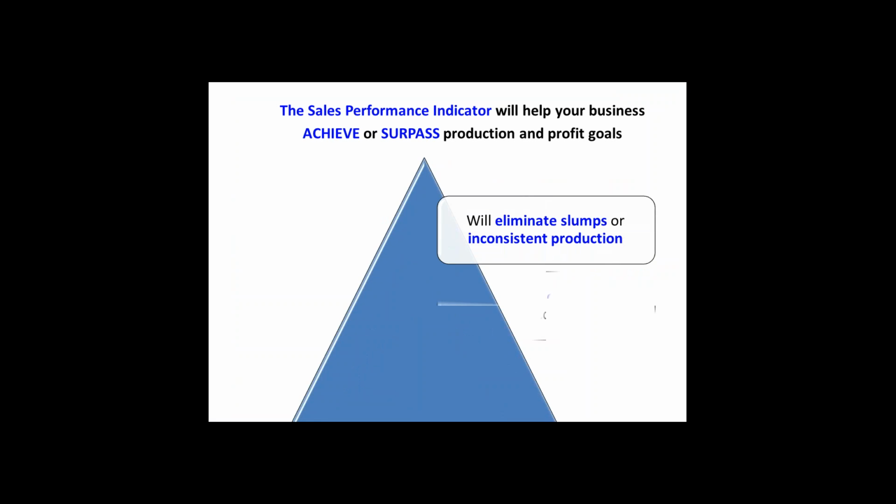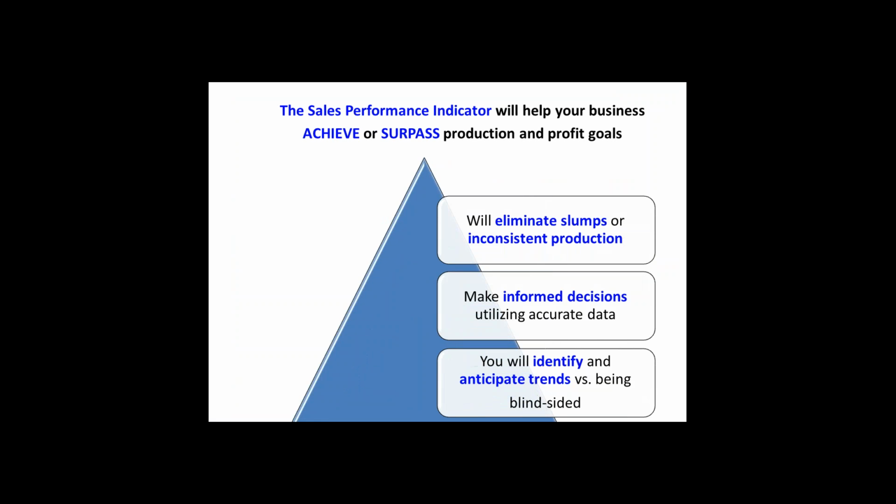The sales performance indicator is going to help your business achieve or surpass production and profit goals. And basically what it will do is eliminate slumps or inconsistent production. There is no reason for slumps. If people are tracking metrics on a daily basis, they're going to pick up on things that are not working, which will eliminate slumps. You can make informed decisions as a leader utilizing accurate data.